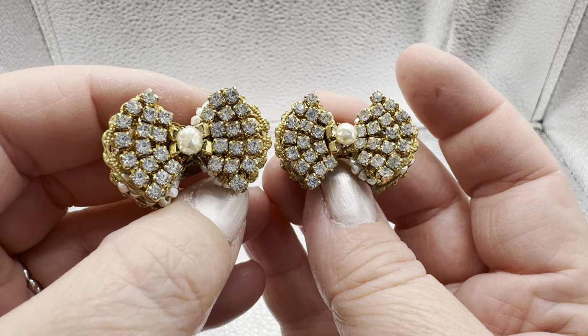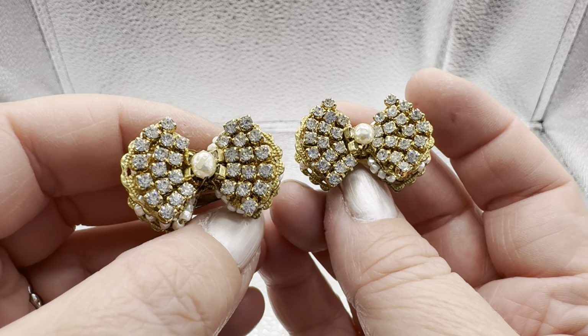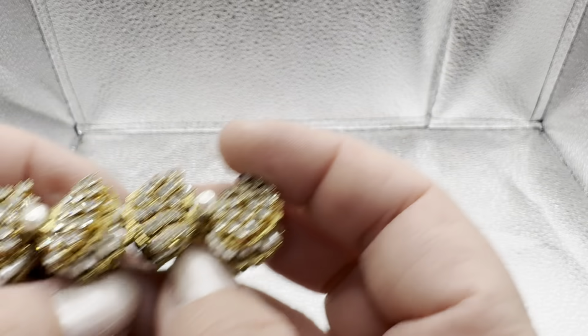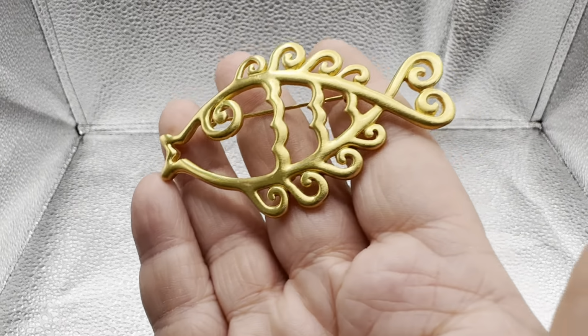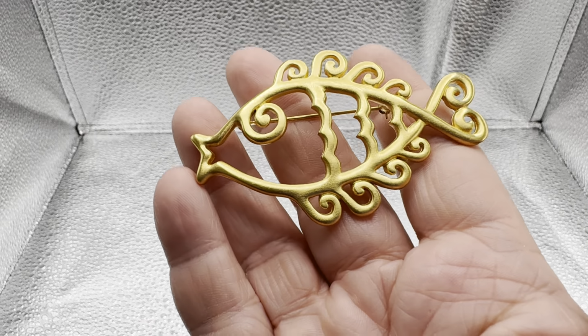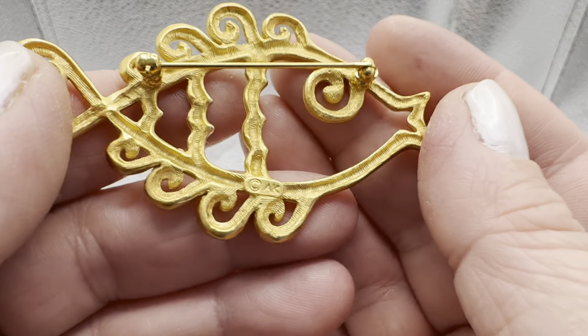Beautiful Haskell clips. I think they're closer to 1980s. All right, I'll figure that out for sure, though. I mean, they're beautiful either way. So I have a, I thought that was cute. That's Anne Klein, matte finished Anne Klein fish, about 2 inches. Just pretty fabulous, right? Take a look at these cufflinks I'm going to show next.